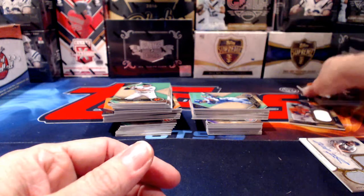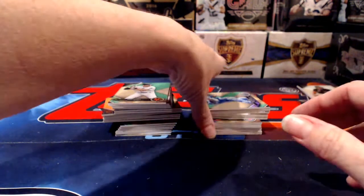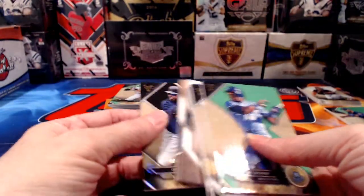Tell you what, let's do this differently. Let's put the base over there and the numbered there. That way I can keep track of them when we want to recap them. Make it a little easier.